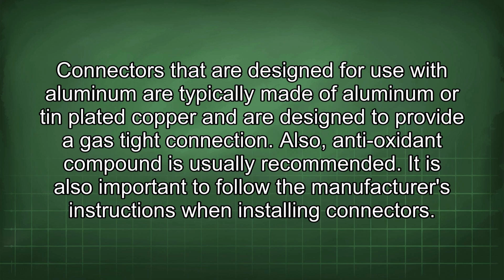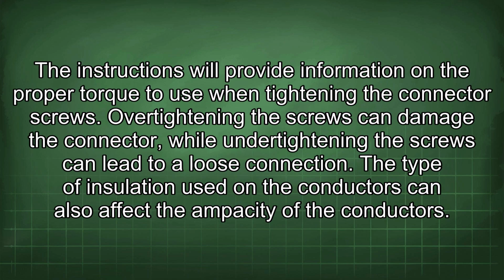It is also important to follow the manufacturer's instructions when installing connectors. The instructions will provide information on the proper torque to use when tightening the connector screws. Over-tightening the screws can damage the connector, while under-tightening the screws can lead to a loose connection.